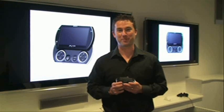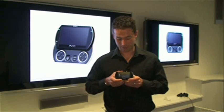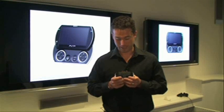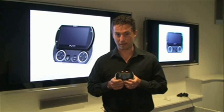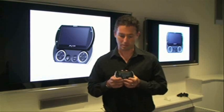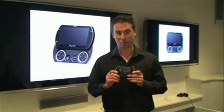Hey everybody, today we announced the PSP Go at our E3 press conference, and we wanted to show it to you a little bit. Here it is. As you can see, it's much smaller than the current PSP, and it will live alongside the PSP 3000, which is going to be in market and at retail this fall as well. But this nice product launches October 1st.